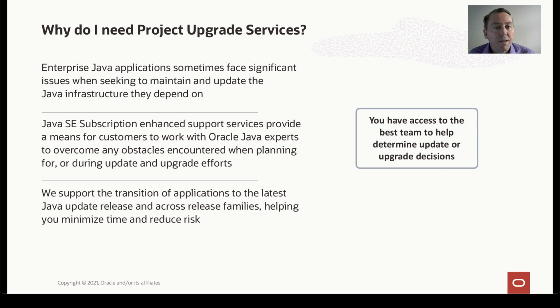And you have access to the best team to help determine update and upgrade decisions. The team here, the Java Platform Group, has the expertise in and around these install technologies, the update paths, the update techniques, and so this is really where the project upgrade services has a value proposition.